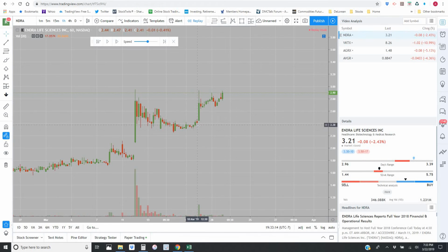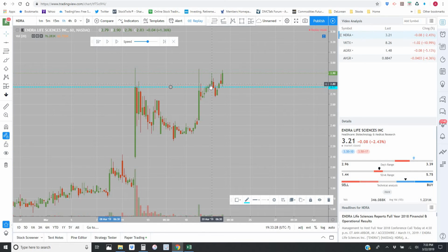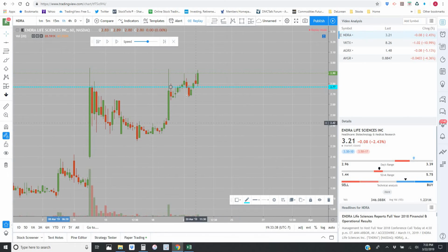So what I saw first right here was this break on volume. If you look over here, I draw a horizontal line right at this highest close. And on the hourly, I did get a close above structure right there with these candles. That to me signaled that the market in fact does want to go higher, and now I'm looking to get long.